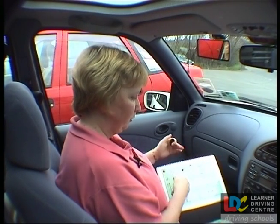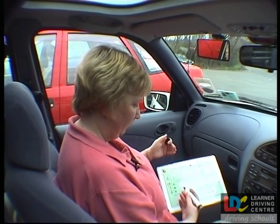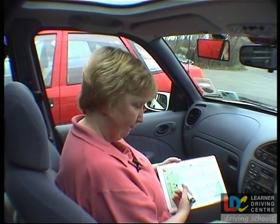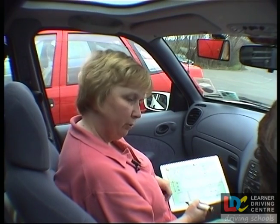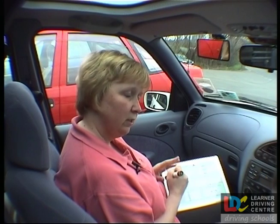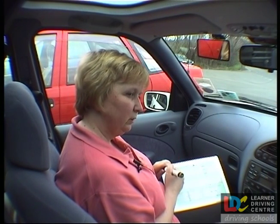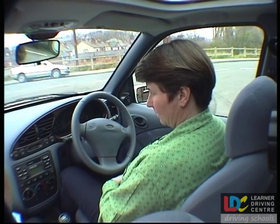Right, so now we'll deal with the other type of crossing that you've probably used as a pedestrian, which is the Pelican crossing. What is the difference between a Pelican crossing and a zebra crossing then? A Pelican crossing is controlled by traffic lights. That's right, it is. What sequence are the lights at the Pelican crossing?